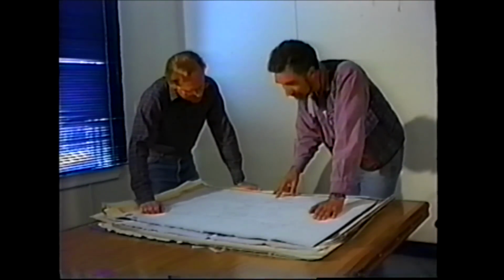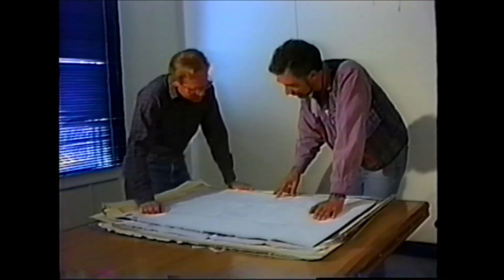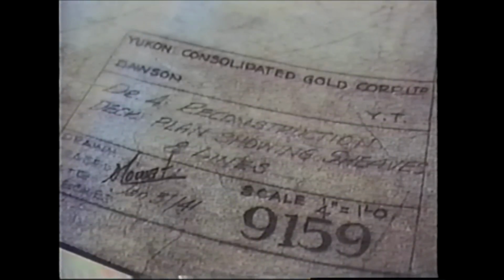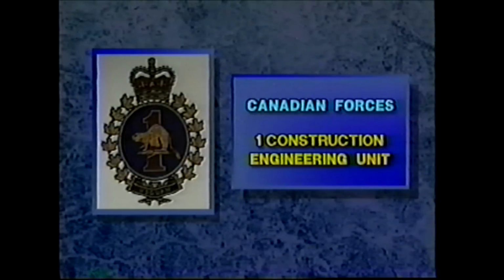In the early 1980s, Klondike National Historic Sites carried out a study into the situation of the dredge and decided that the best solution would be to take it out of the silt to halt the damage and to expose the structure for repairs and maintenance. With a displacement weight of 3,306 metric tons, this would prove a formidable challenge to the Canadian Forces 1 Construction Engineering Unit, contracted to deliver the project.